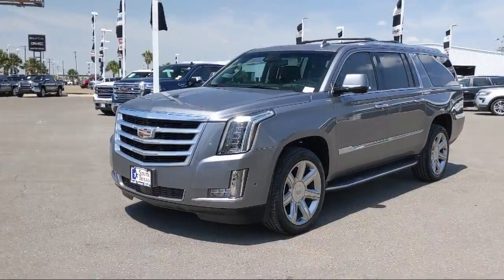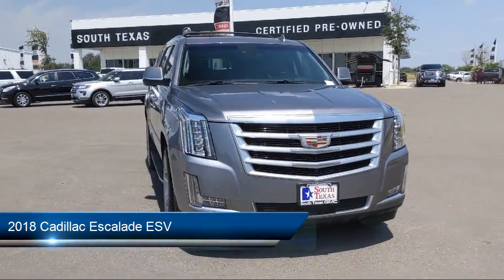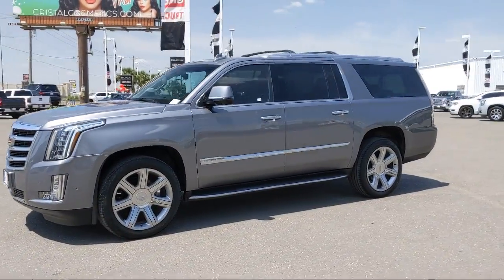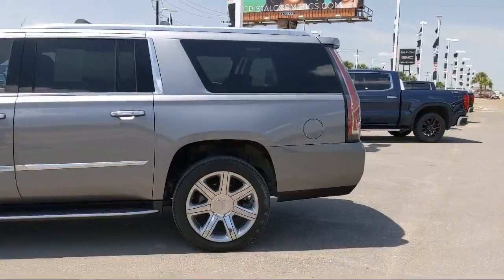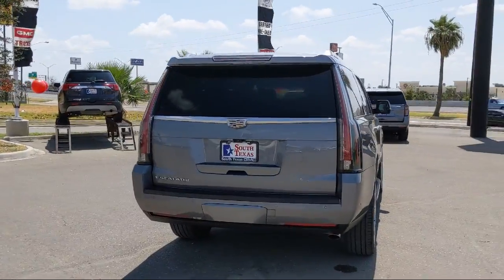And here's a look at another one of our great vehicles from our inventory. It comes equipped with automatic parking, smart device integration, steering wheel controls, rain-sensitive windshield wipers, blind spot monitor, leather seating, premium sound system, HD radio, power outside mirrors, cross-traffic alert, and has less than 25,000 miles on the odometer.